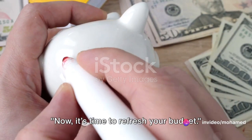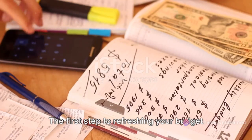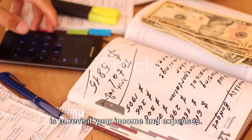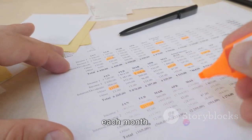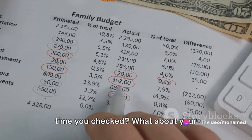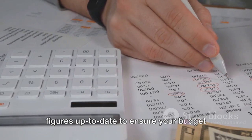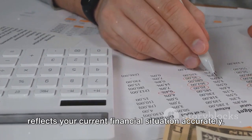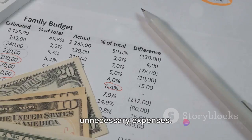Now, it's time to refresh your budget. It's the financial version of spring cleaning. The first step to refreshing your budget is to revisit your income and expenses. Look at the money coming in and going out each month. Has your income changed since the last time you checked? What about your expenses? It's essential to keep these figures up to date to ensure your budget reflects your current financial situation accurately.